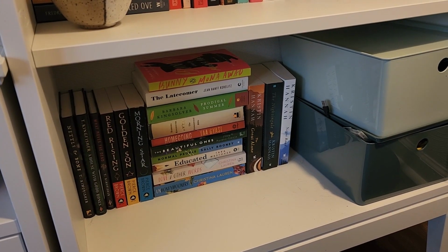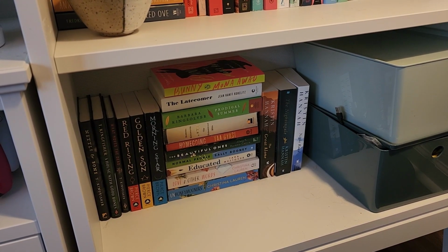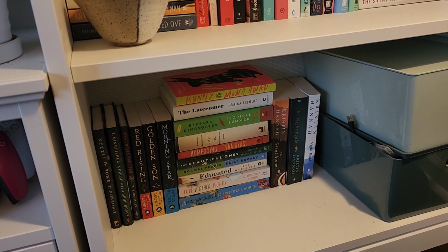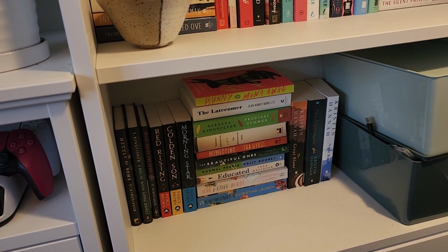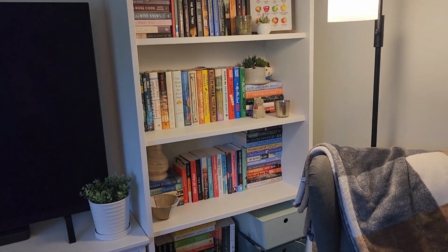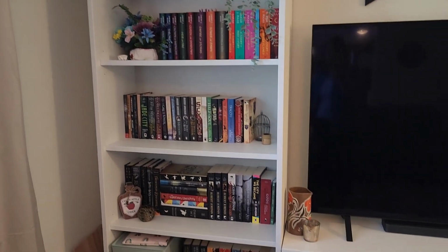So on this shelf is really a mix. I have some historical fiction, some literary fiction, some romance, and then I do have fantasy and sci-fi right here that is pouring over from my other bookcase, because that tends to be a lot of what I read. So there is my first shelf, and then we'll go over here to my primarily fantasy bookshelf.